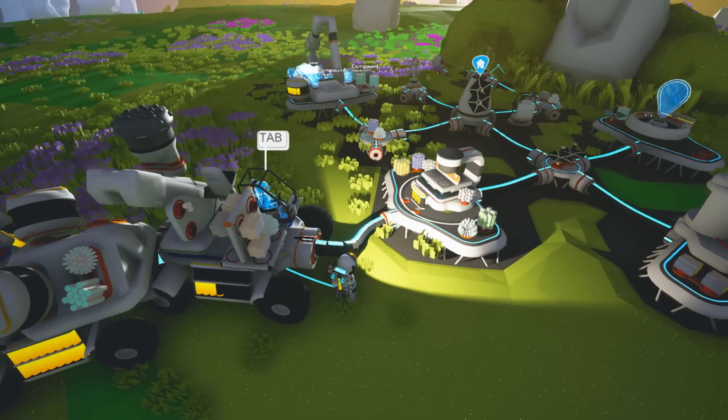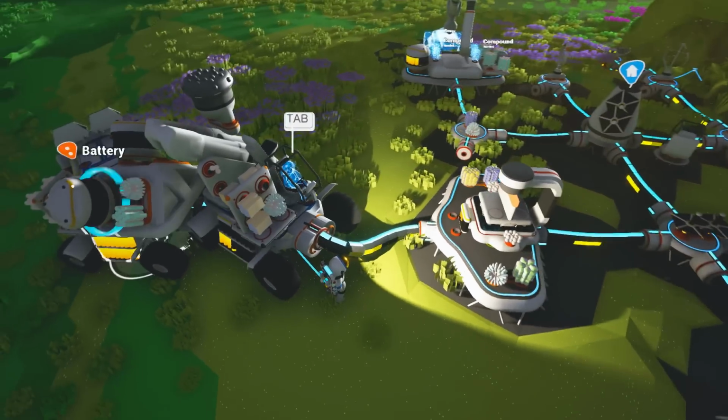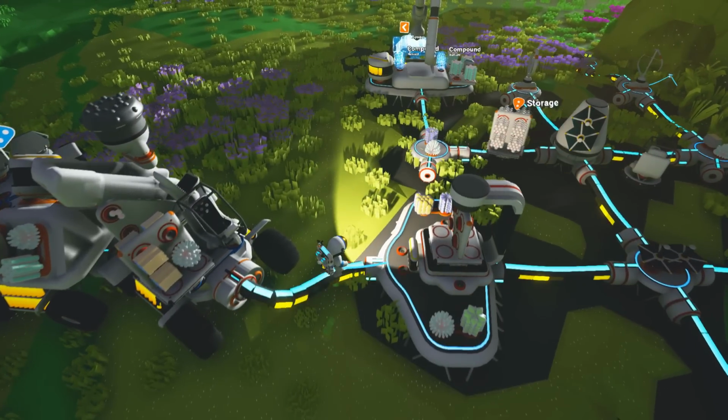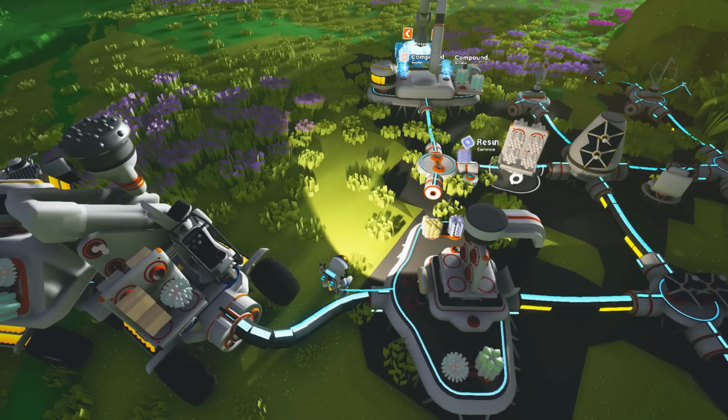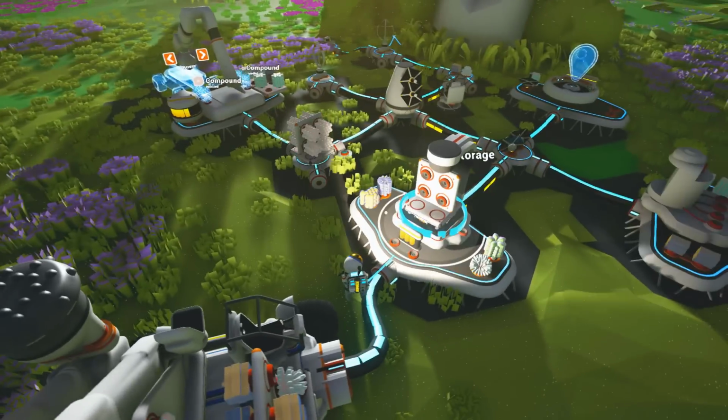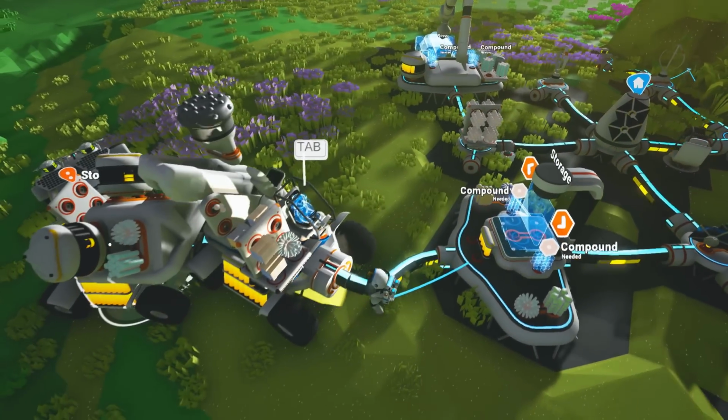Make another one of these storage bays. We're gonna replace this full one of compound with an empty one. This one can go somewhere over here. And right there. Sweet. And we'll just replace this right there.